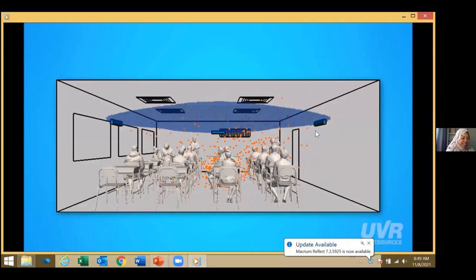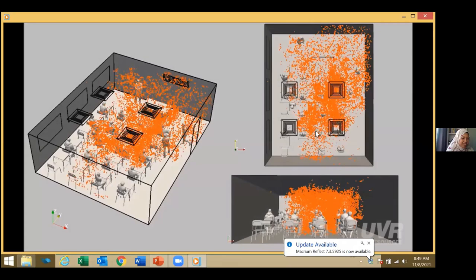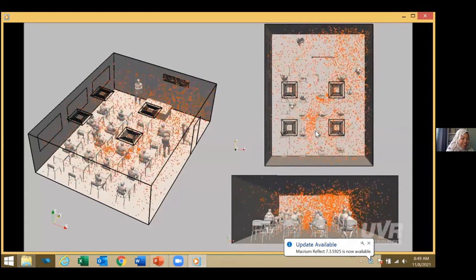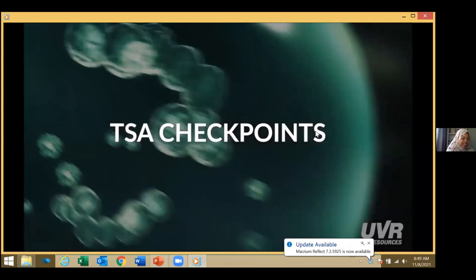To illustrate how easily infectious pathogens can spread, we used a computer simulation to model a student sneezing in the middle of a classroom. The simulation shows what scientists already know. Aerosols expelled during coughing, sneezing, or even talking can travel with room air more than 30 to 40 feet. This same process occurs repeatedly in commercial offices, restaurants, grocery stores, TSA checkpoints, and doctor waiting rooms.